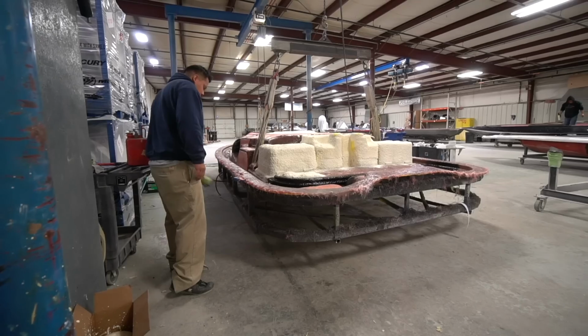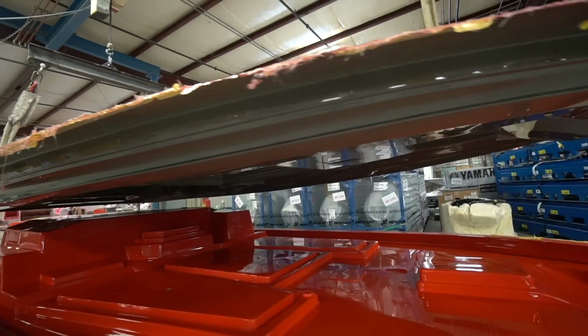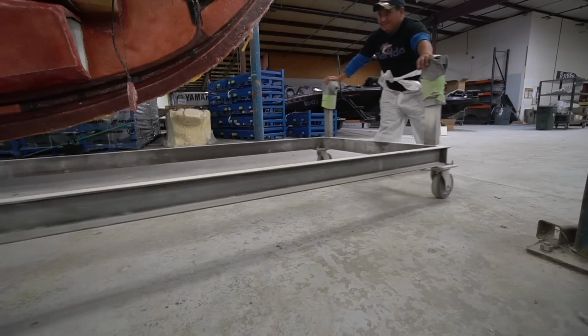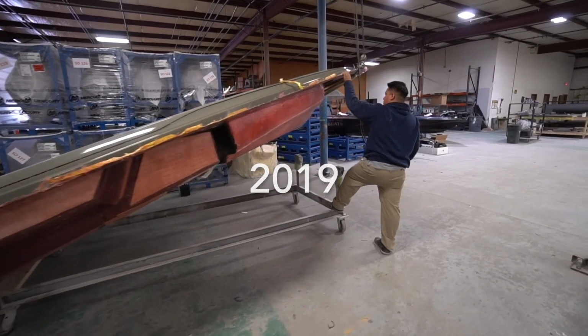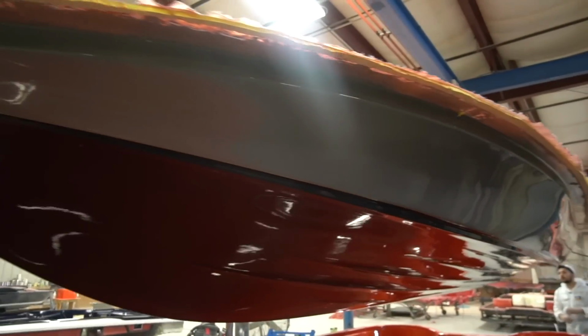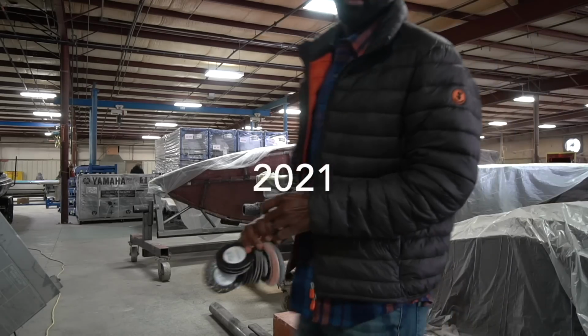In 2018, I built my first Falcon 205. Here we go, moment of truth right here. One of the things that drew me to a Falcon was the fact that the boat seemed to be durable. The construction seemed like it was built for the boat to last. That was really important to me as a tournament angler, and I'll dive deeper into why I think that's an important factor for anybody's boat buying process.